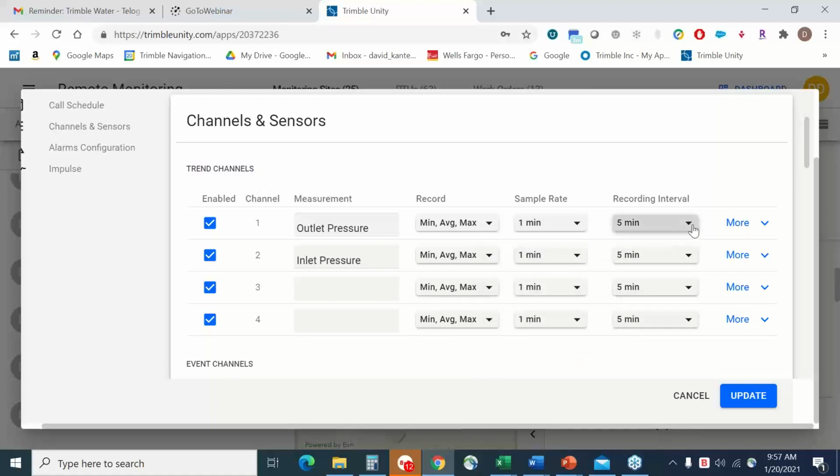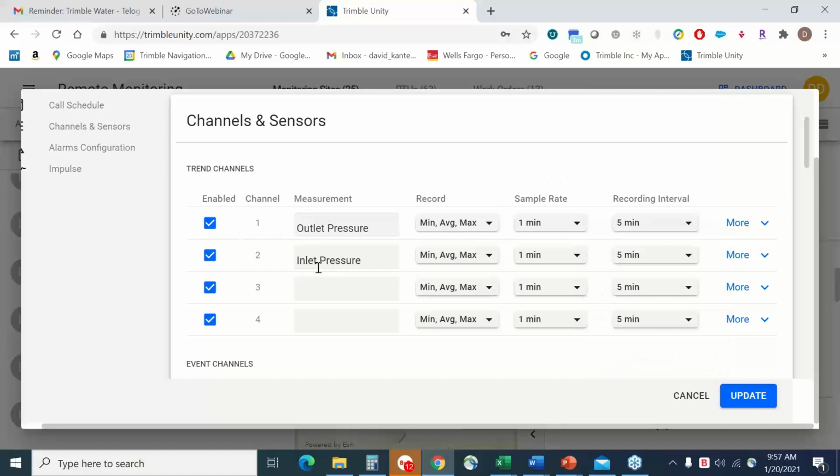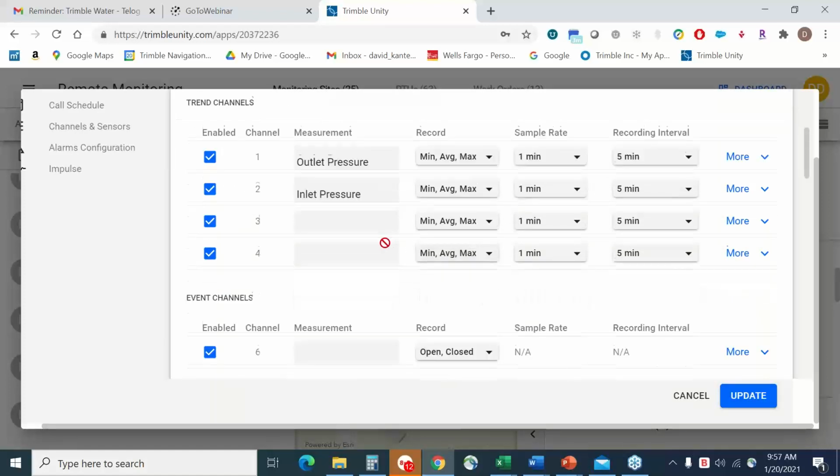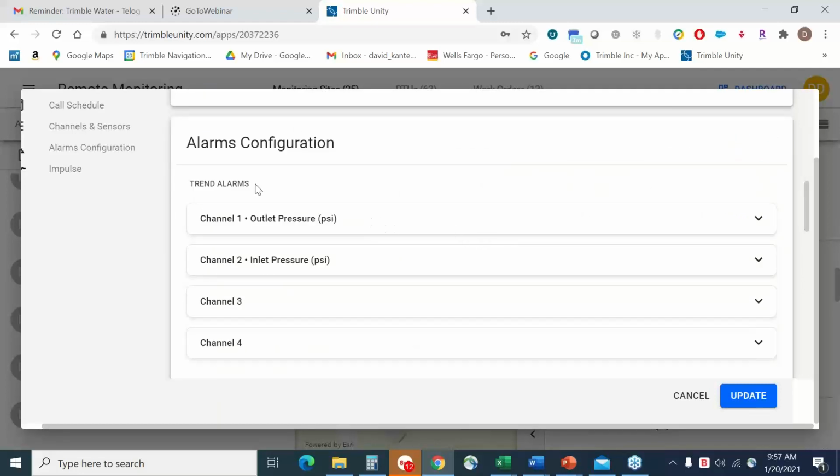The recording rate, this is set up at every 5 minutes, meaning that it's taking an average of all the sample rates and recording them every 5 minutes. Now I can change that if I'd like. So I have 2 channels, an outlet and an inlet, so I can certainly change that. I have the ability to set up my alarms on here too.